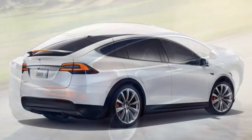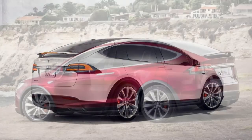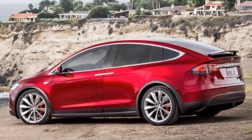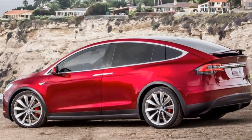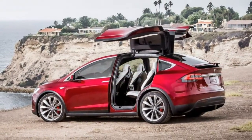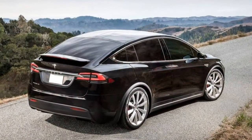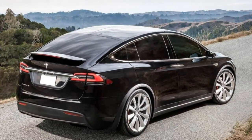Towing. The Model X's 3,500-pound tow rating with 22-inch wheels is modest for an SUV. The 5,000 pounds with 20-inch wheels is closer to others. Pre-wired for a trailer brake controller is a plus. However, the impact on range and incompatibility with Superchargers make long-distance towing impractical.